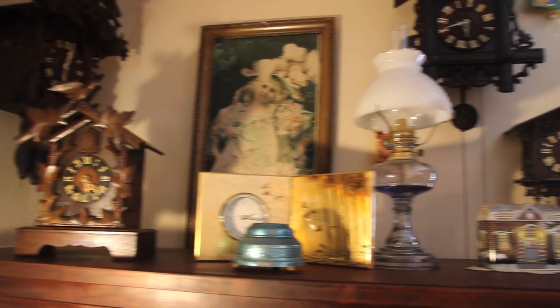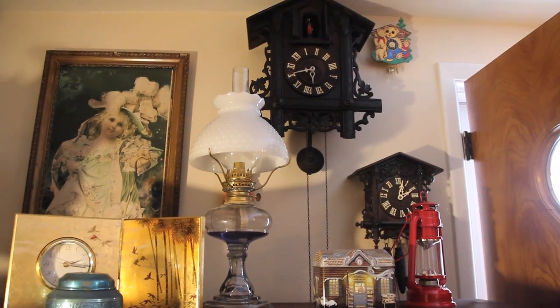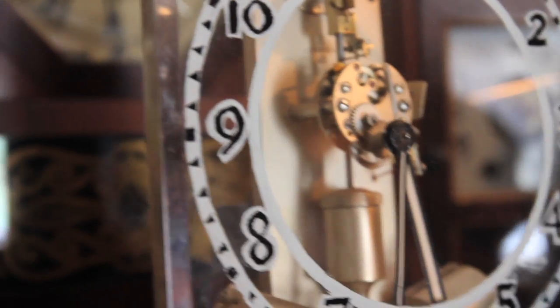We actually enjoy the clocks. We would notice a huge difference if we didn't have any running. Now we're so used to them that we actually notice when they're not running as opposed to when they are.